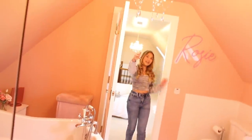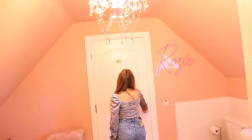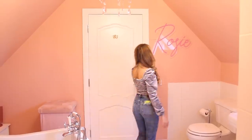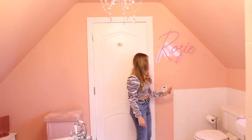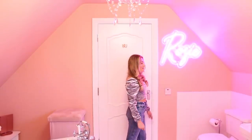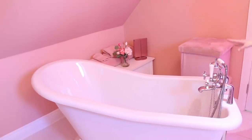So we got a new chandelier to go in here, and we obviously painted the walls pink. So this is what's going on at the moment in here, and it's finally finished. Also, we added my Rosie light in here and added a light switch as well, so I can turn that on. It's really cool, and I think it just lights up the whole room. My bath hasn't changed, it stayed white.